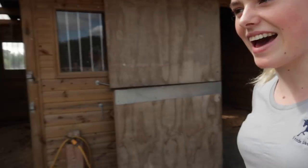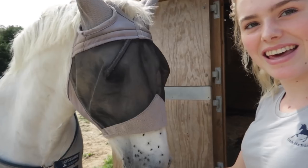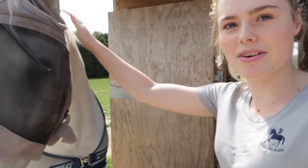Hello everyone, I'm now at the stables. I just need to get Casper because I'm going to go for a hack with Scarlett, which I'm very excited about because I haven't seen Scarlett for ages. She's had her A-level exams, I've had my end of year exams, then she's been away travelling in Europe, so it'll be really nice to catch up and for both the horses to see each other. Oh, he's just come over. Hey Casp! Hello. Oh babe, you've got a lot of flies.